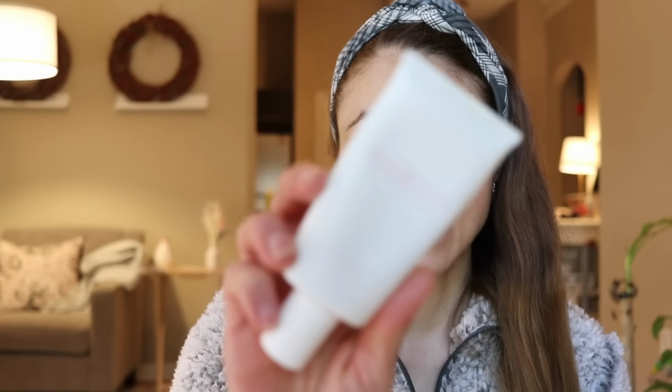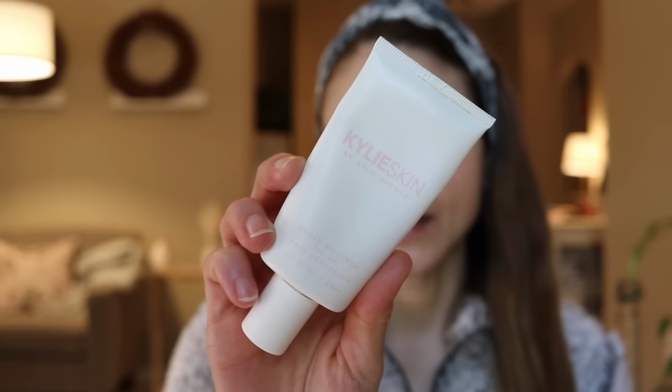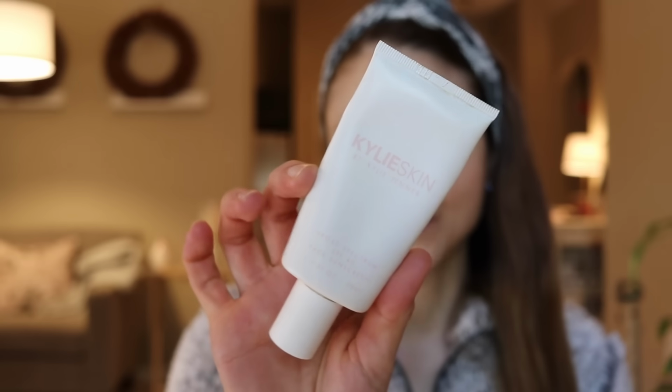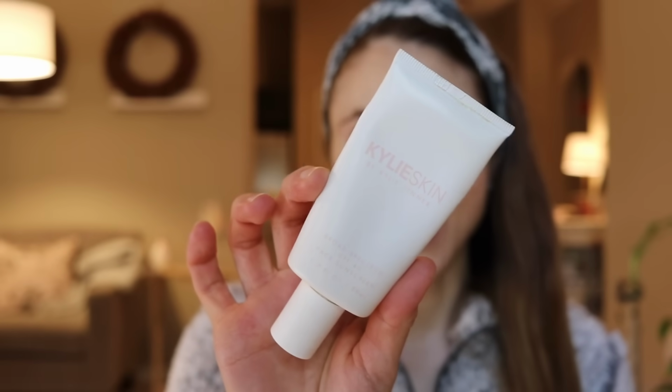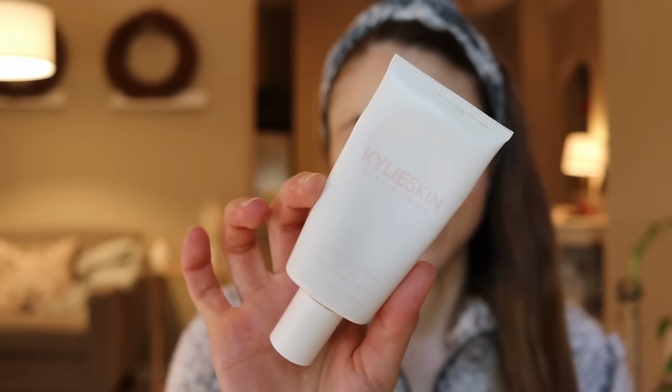All right, moving forward, I finished the Kylie Skin Broad Spectrum SPF 40. You guys, I know people like to hate on this sunscreen or this brand, but I don't have any sort of parasocial relationship with Kylie or any of those Jenner people. I really don't even know anything about them. This product is quite good. I enjoyed it and would definitely repurchase it. It's perfect if you have oily skin. It's perfect if you have dry skin.